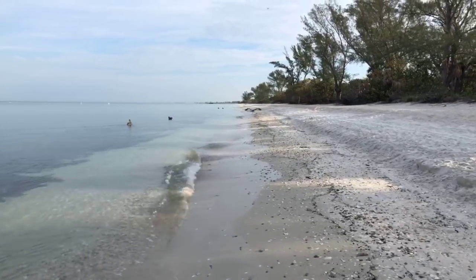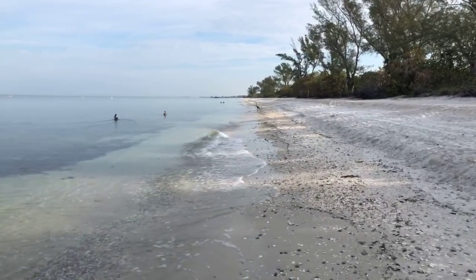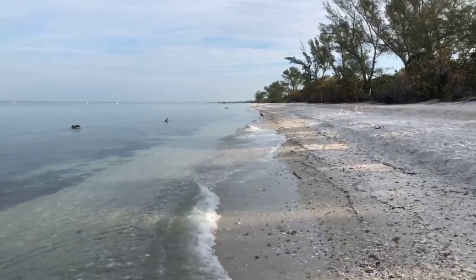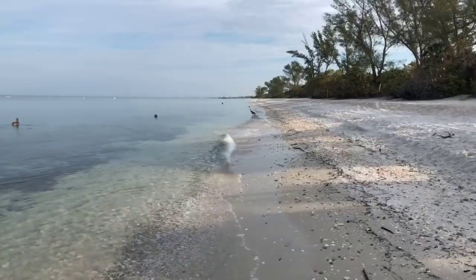That's a great blue heron that just took off in front of me. Beautiful birds, the great blue herons. Well, they stand about between 3 and 4 foot tall when they stretch their neck. Beautiful birds.